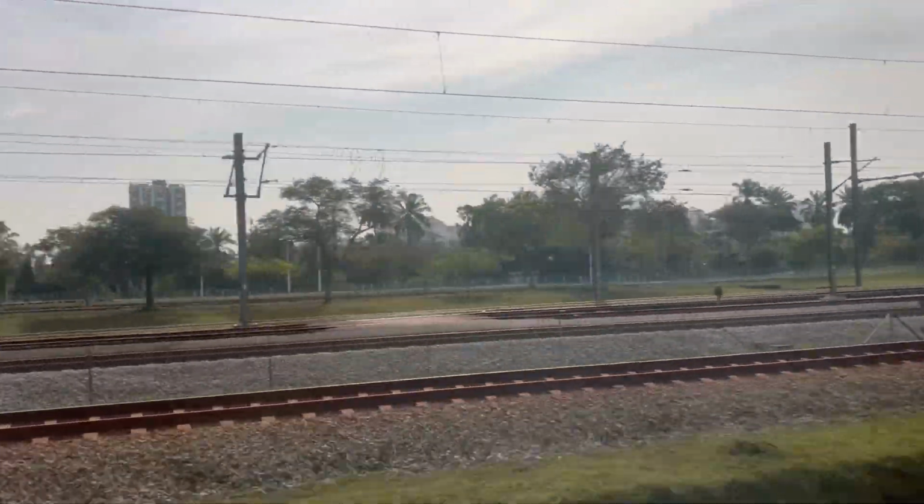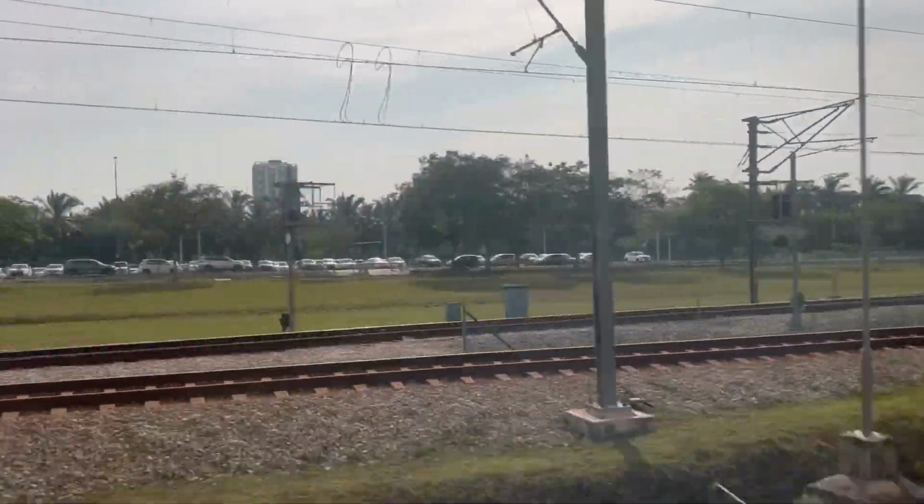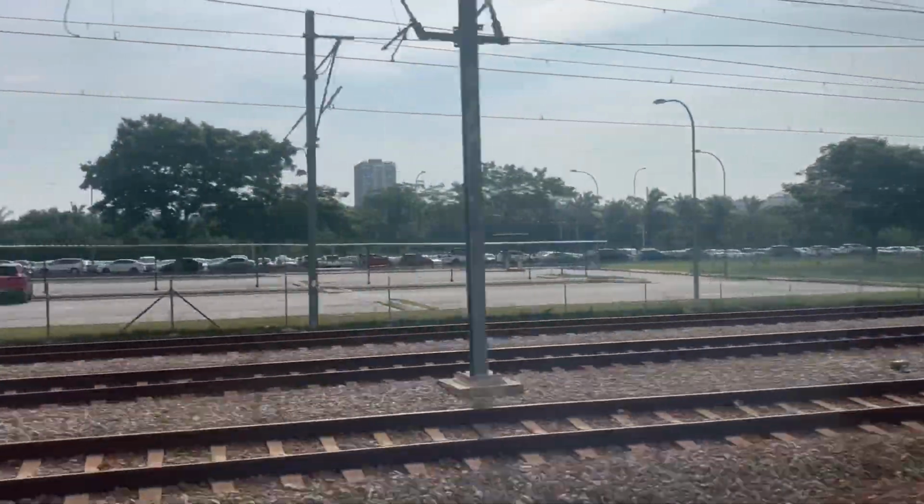And that right there is Kuala Lumpur's rail transit in a nutshell. Thanks for stopping by if you're still here, and I hope you enjoyed it.